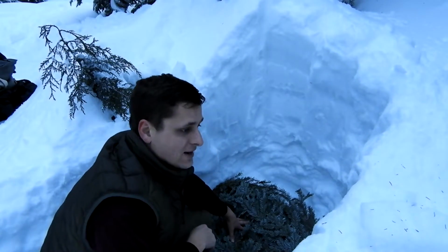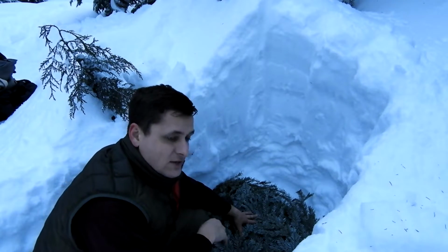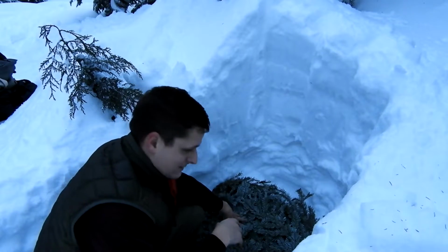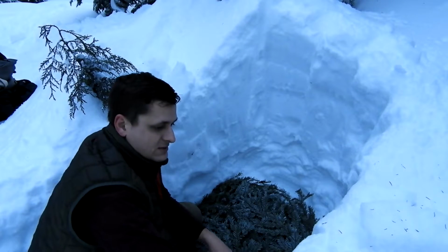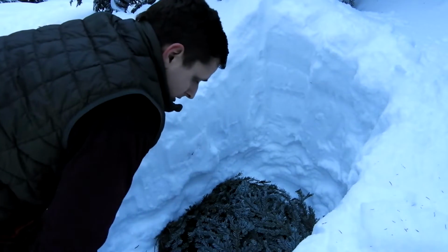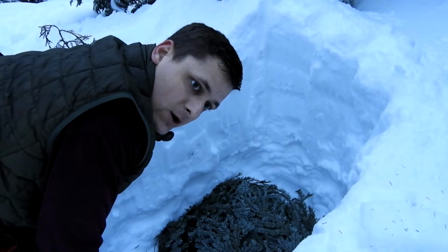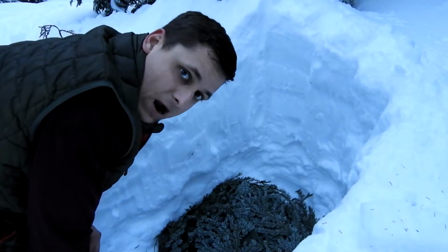Now, if you can't find enough good material, boughs and such, but you do have enough to create a good body-sized layer, the best place to build it is where your shoulders and your torso will be. And then you can always put a little bit where your boots are. But the priority is your body.